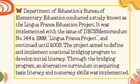The Lingua Franca education project was implemented by the Department of Education's Bureau of Elementary Education. It was implemented with the issuance of DECS Memorandum Number 144, s. 1999, and it continued until 2003. And like I said earlier, the project aimed to define and implement a national bridging program to develop initial literacy. It is a bridging program where an alternative curriculum in acquiring basic literacy and numeracy skills was implemented.